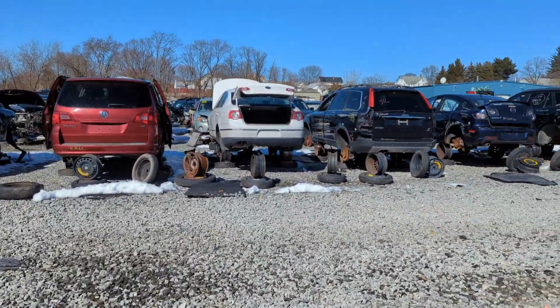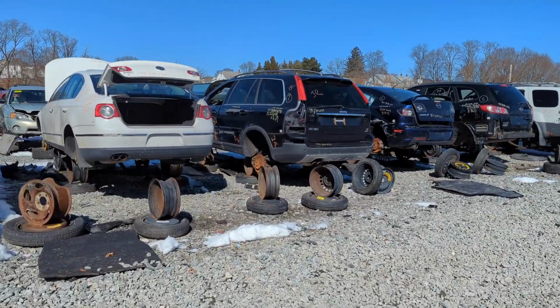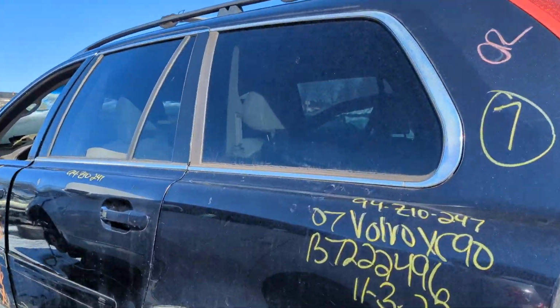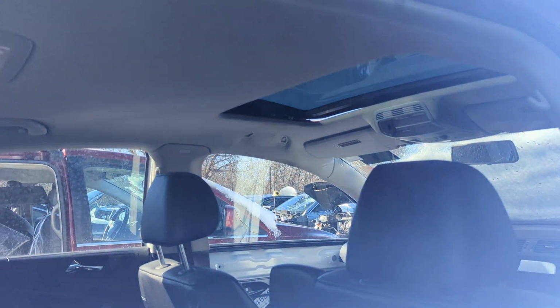VW is over here. Let's see what this got in it. My friend needs a screen for his. It's a regular roof. That's a regular roof and it's open.